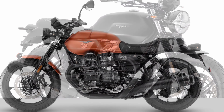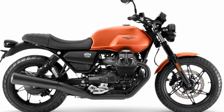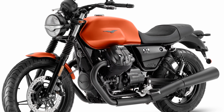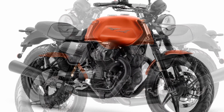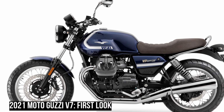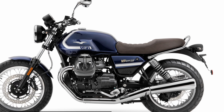80% of its grunt is available at 3 grand for a fairly deep torque well and broad band of tractable power. I expect the wider rear tire and beefed-up rear suspension has something to do with this 25% increase in overall power over the outgoing platform. This new engine is based on the one that was first proven in the globetrotting V85 TT adventure bike.